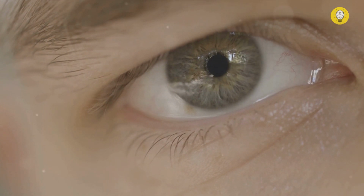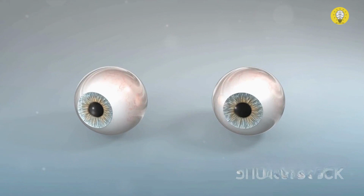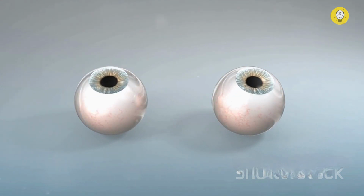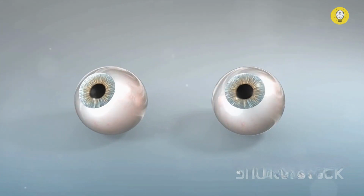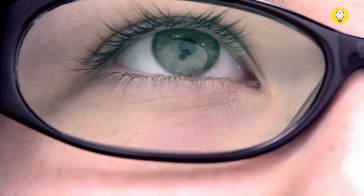Next, the light encounters the lens. This is where the magic really happens. The lens is a clear structure located behind the iris and pupil, and it has one very important job: to focus the light onto the retina. It does this by changing shape, a process called accommodation.